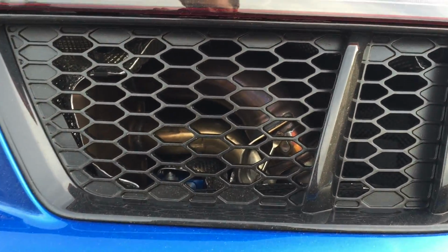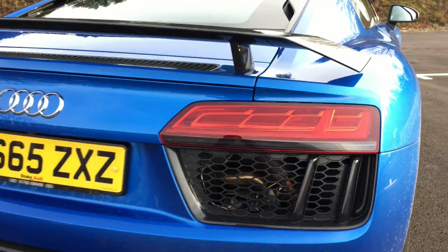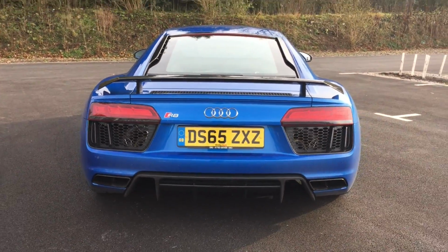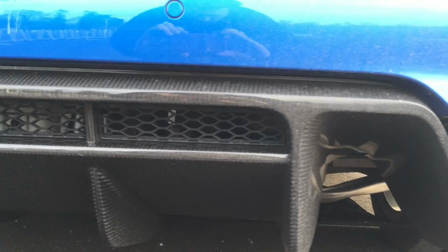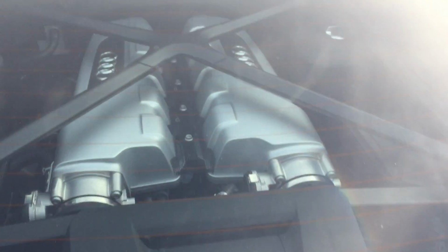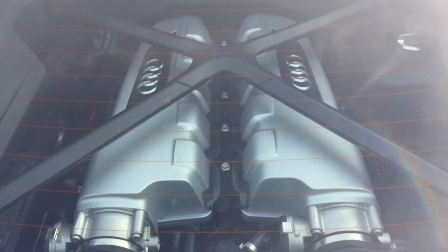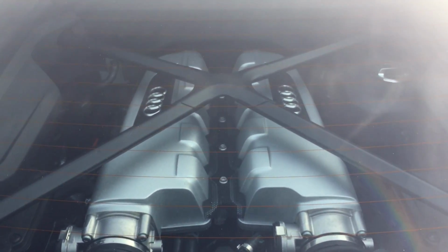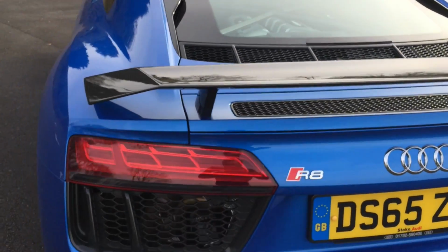That's quite a cool touch, to see the exhaust through the back grille. No doubt at night time that glows red. That would be so good to actually see. Yeah, I'm starting to like this car. Carbon diffuser down here. I would imagine this car is probably pretty loaded. Interestingly, it's got this sort of cross brace similar to its more expensive brother, the Lamborghini Huracan.